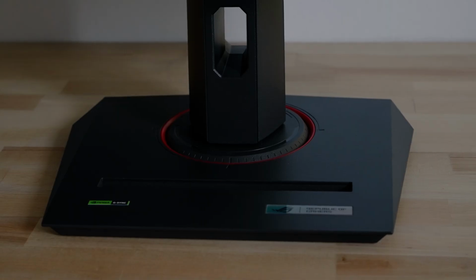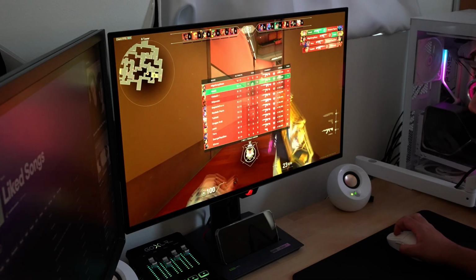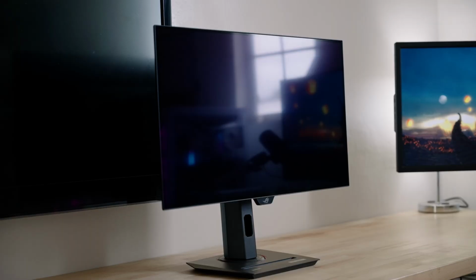I love the stand of this monitor. It's quite small, and this little phone tray thing at first might seem useless, but since I keep my phone on silent, it lets me know if there's a call coming in or any important text while I'm working or while I'm playing games. When it comes to looks, this monitor looks amazing. Everything about it feels premium.